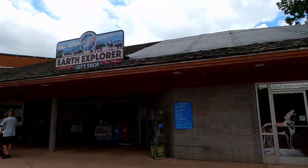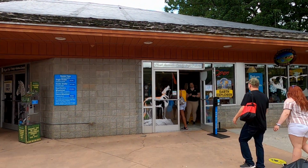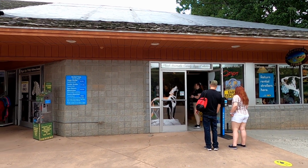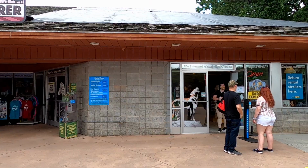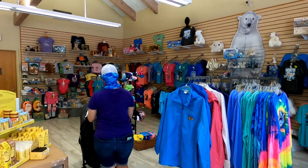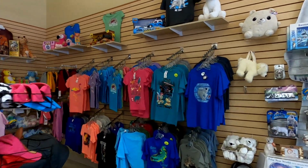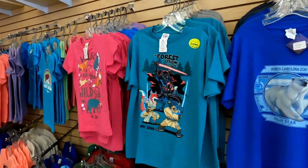All right, here it is, the Earthexplorer gift shop. It looks like a lady is counting people to make sure that the crowd's not too big in there. So I guess we'll get in line and wait our turn. All right, seems to me like they've got a lot of shirts to wear. Check this one out. Star Wars. Kristen, look.